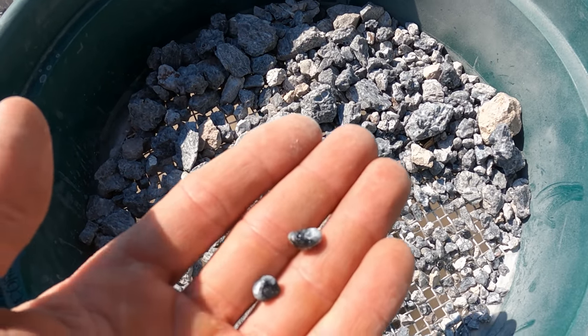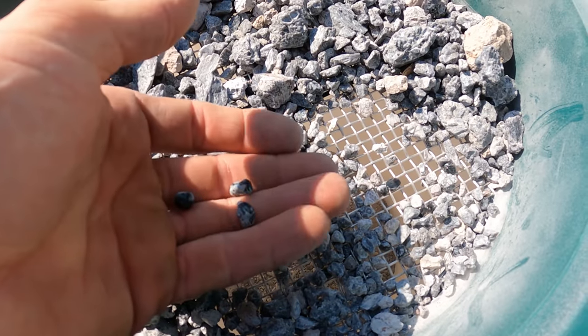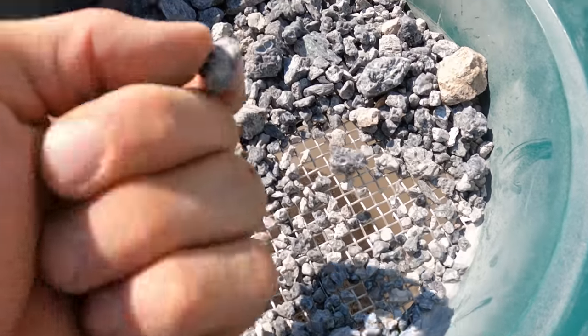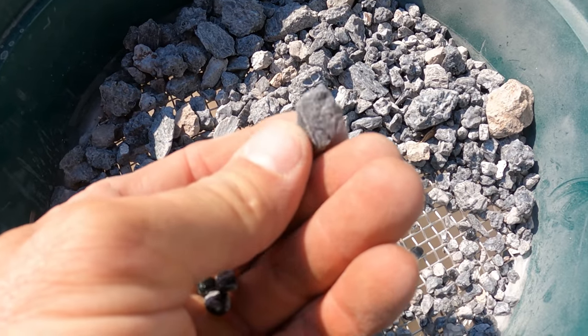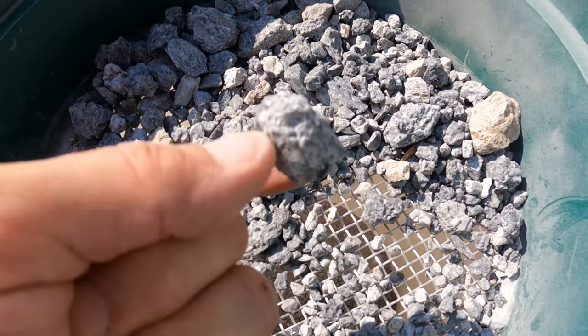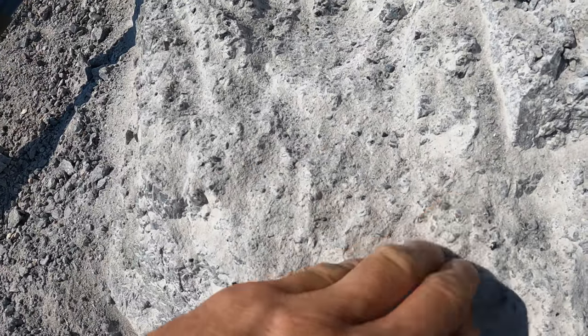There's a couple larger obsidians that won't fall through this number four, so I'll save all this material and run it through maybe a half inch. I'll still get large chunks like that, but it'll be easier to pick through and find these versus having all types of bigger rocks in the way. And as you can see, it's not letting up.